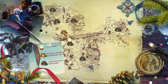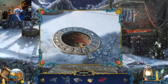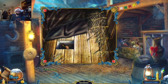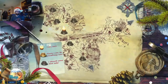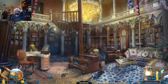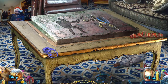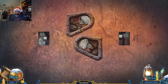Okay. Let's just fast travel using the map because it makes it easier. Another little bone and another metal disc. Right there. The little bone can go here. What are these? Golden rivets. Okay. Intriguing. The book can go there. Yes, that's a ticket. I just need one more book. We got a duelist that we can put up. We need one more duelist. And we got the other mechanism part.